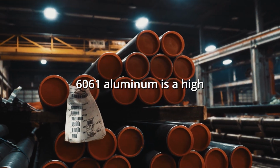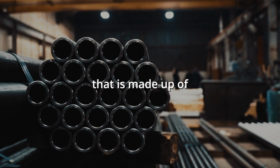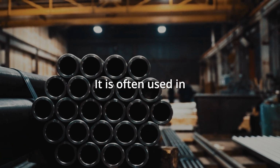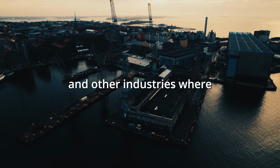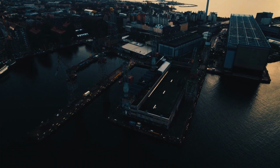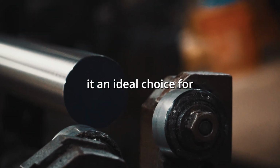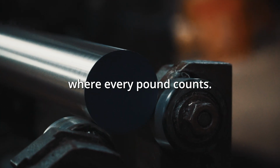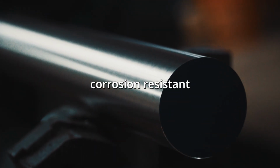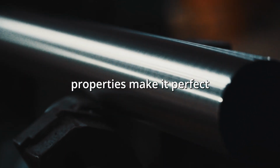6061 aluminum is a high-quality, strong, and lightweight alloy that is made up of magnesium, silicon, and aluminum. It is often used in aerospace, automotive, and other industries where strength, durability, and low weight are crucial. Its strength-to-weight ratio is impressive, making it an ideal choice for aircraft and other vehicles where every pound counts. It is also used in construction, where its corrosion-resistant properties make it perfect for outdoor applications.